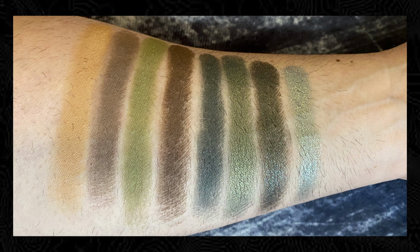However, I did swatch the palette, as I always do. So let me throw the swatches up on the screen just so you can see that. We'll start with that. Okay, so first we have the neutral matte called Motivated. Then we have a sort of cool, brown grayish tone, and that's a matte called Creature of Comfort. Then we have this moss green matte called Goal Getter, yes. Then a brown matte called Respect. Then we have a very dark, sort of grungy teal greenish color called Worldly.